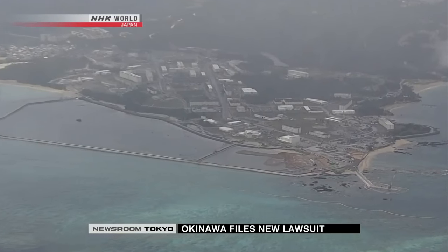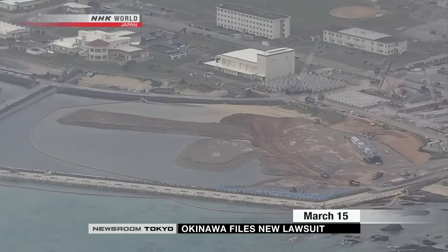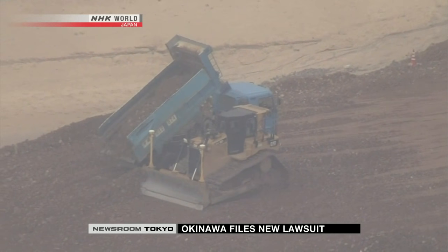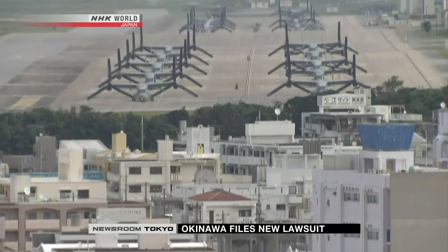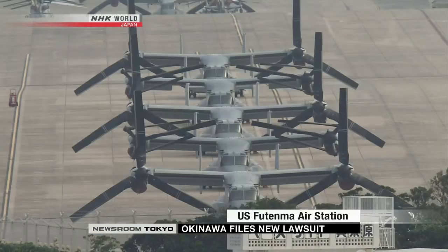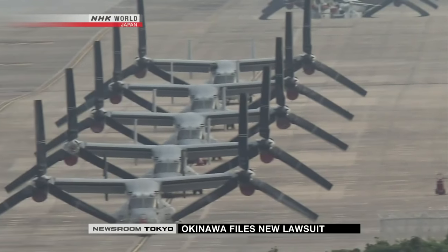Land reclamation is currently underway in the Henoko district, and the defense minister says work will proceed as scheduled. Both the U.S. and Japanese governments want to relocate the U.S. Marine Corps Futenma Air Station there. They say the move is needed because the current base is situated in a densely populated area. But the Okinawa government opposes the plan. It wants the base moved out of the prefecture altogether.